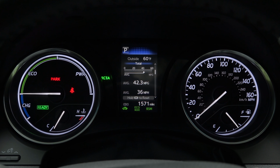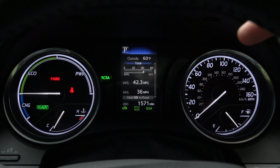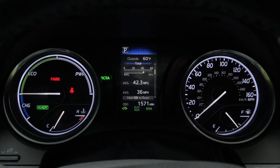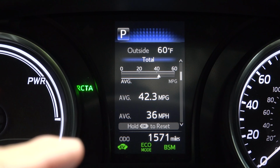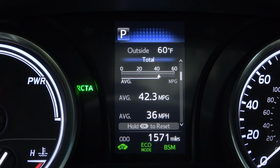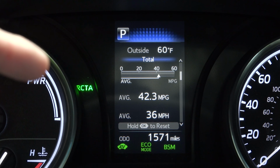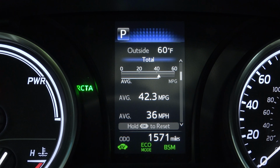Since we're driving the hybrid model, the instrument cluster is slightly different than the other Camrys. We have a power, eco, and charge gauge over here on the left, and then the traditional analog speedometer over here on the right. In the center of everything, we have a color multifunction display. Toyota put some of the vehicle's system readouts in this multifunction display, like the EV mode, the eco mode, and the blind spot monitoring system, but you'll notice that rear cross traffic detection is a separate light over here off of that screen, and brake hold assist is over there on the right side of your screen inside that speedometer.